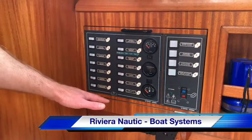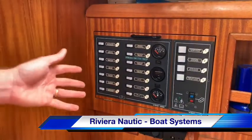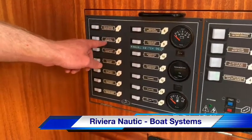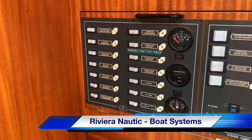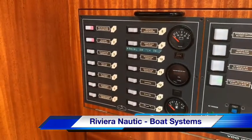I'll go through this panel just in a bit of detail so you can see the sorts of things that will be appearing in your vessel as well. The first 2 switches on this boat relate to navigation lights. We've got navigation lights and we've got a steaming light. Now they're lights that the boat must display if it's out after dark or in poor visibility. So we'd put those 2 on if there was a risk of other boats not seeing us.